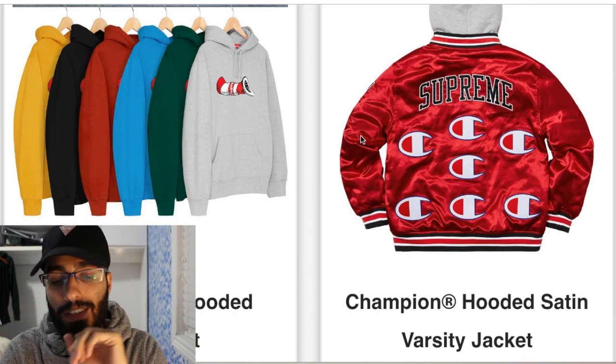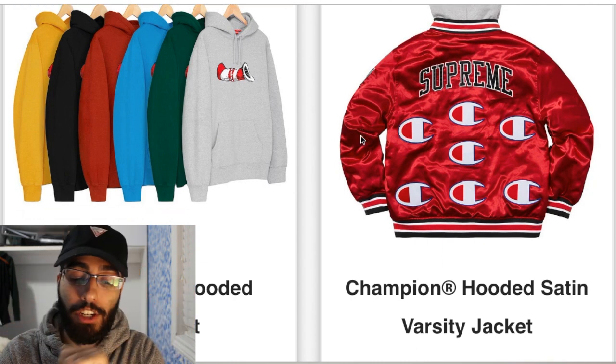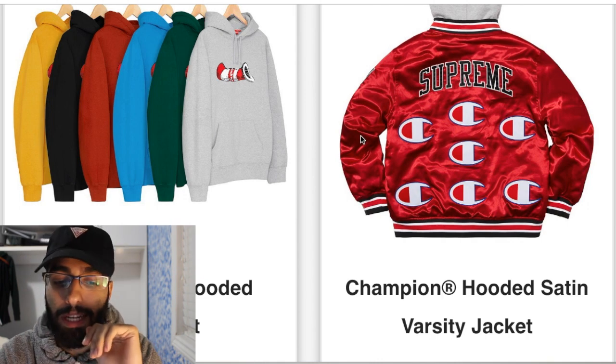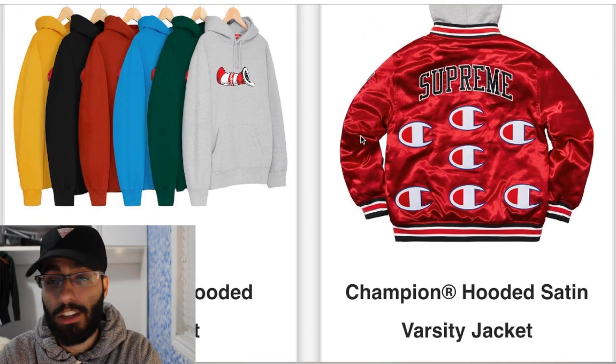The blue just looks like a Dr. Seuss book right there, like it's the cover slapped on a hoodie, and it looks dope in my opinion. Now this sweatshirt is probably gonna be the highest in terms of resale for the week, and I feel like the license plates will be second behind, but once it gets oversaturated, it's probably gonna drop. But these two items for the week are gonna be the highest ones in my opinion in terms of resale.